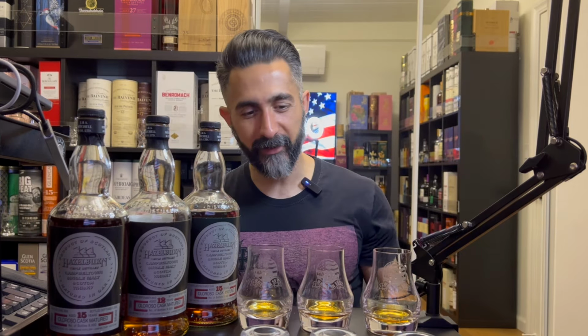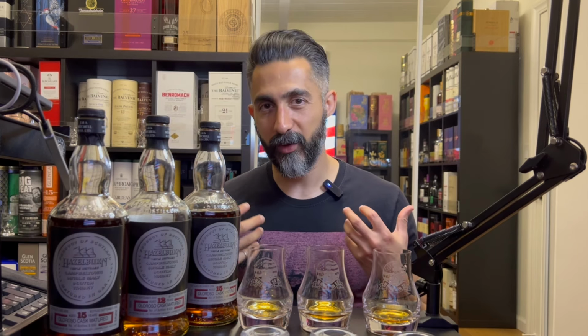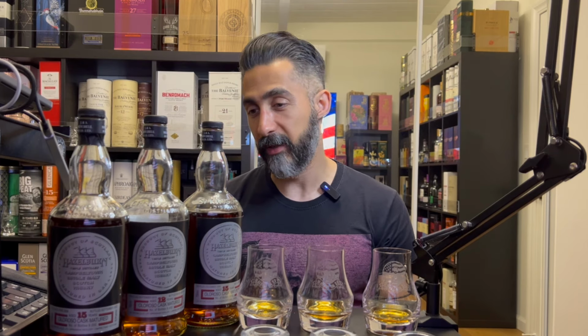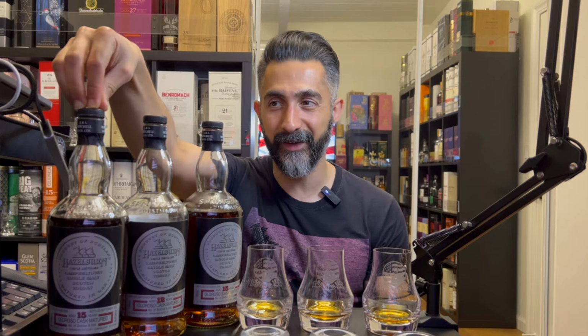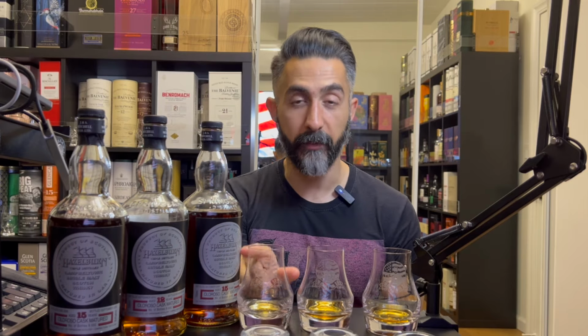So yeah, I guess the 15 years are clearly more complex. They're more full. I guess they're also higher in ABV, about 5 percentage points, which is not insignificant. So I understand why they're better, and they're more interesting. But yeah, I think they're all really nice and solid whiskeys. If you do find the 23, that is definitely the bolder one and the most flavorful one. Yeah, that's really great.